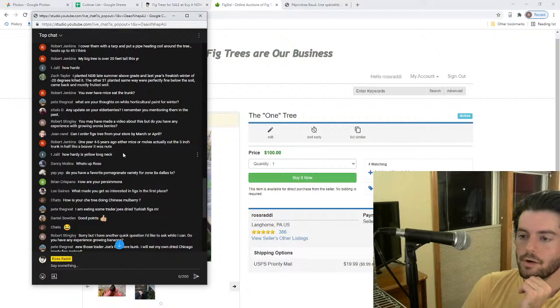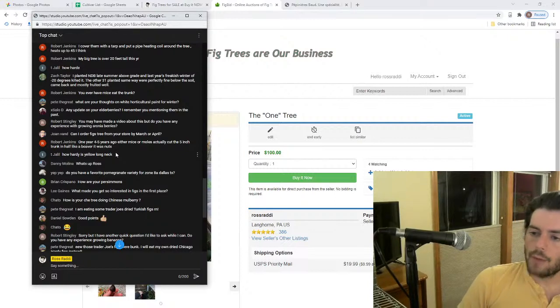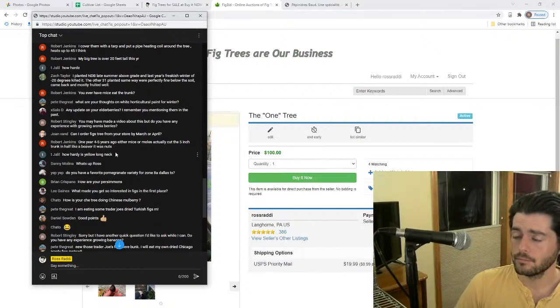T. Jalil said, how hardy is yellow longneck? I think it's pretty hardy. I think my friend Mountain Figs, his name's Tony, reported some decent hardiness on that variety, maybe down to 5 or 10 degrees Fahrenheit. Robert Jenkins, 4 to 5 years ago, either mice or moles actually cut the 5-inch trunks in half like a beaver. Oh my God.